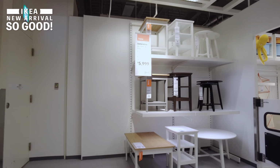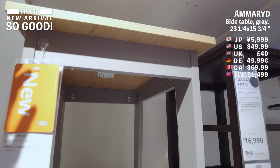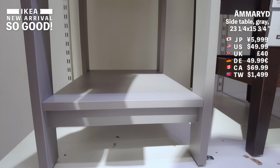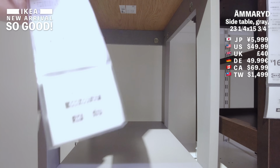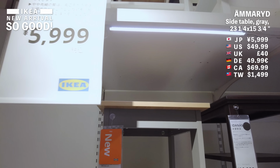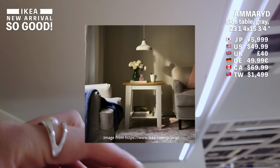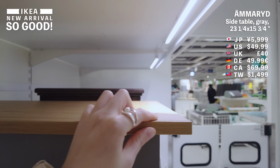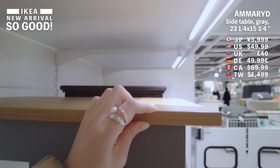There's also a unique side table. It has a classic design, but the color is gray, which I thought was interesting. It has a slightly country-style look, with thicker legs. It's a bit larger than typical side tables, so it feels like a rare size. There's also a white version. It seems useful as an alternative to a coffee table or to place next to a sofa. But to be honest, the surface texture did feel kind of like a laminate, so I recommend checking it in person before buying.